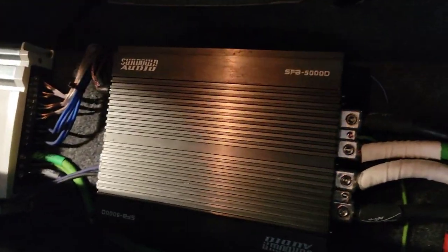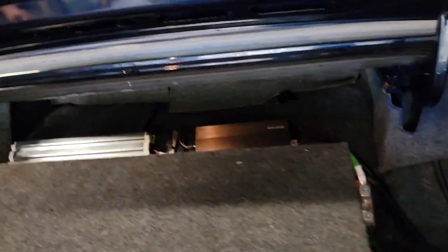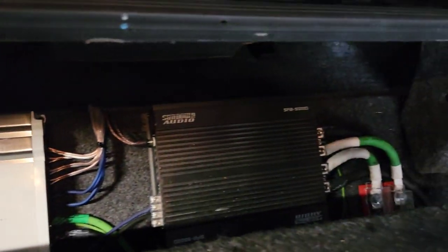And a simple amp board. Shout out to Jay at CCA for the amp board carpet, because this is not something I do every day anymore. Oh, I thought you did it. No, I don't do it no more. You're the only guy I did music for in the last 4 years. I posted a video of a car I did like 4 years ago, that Regal.